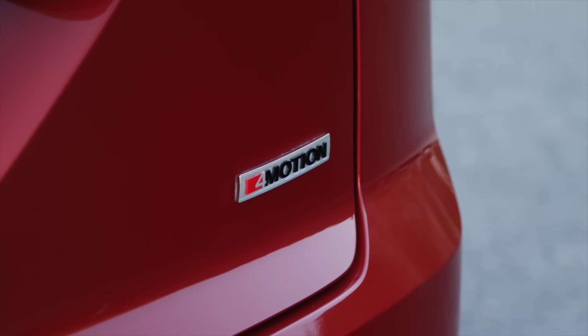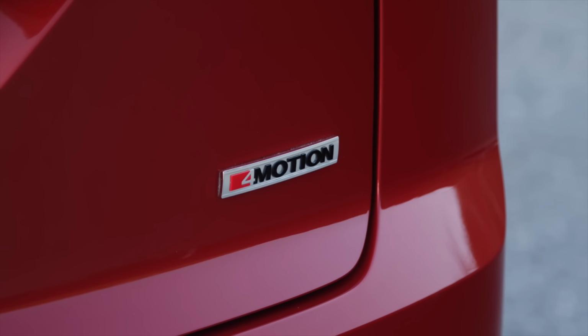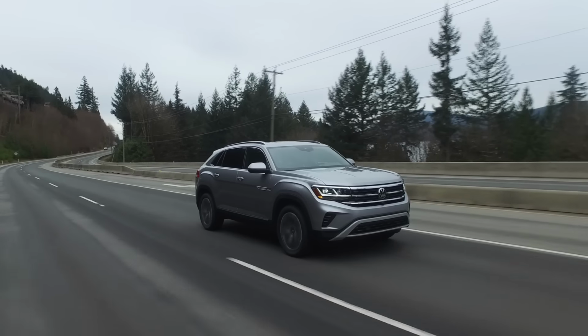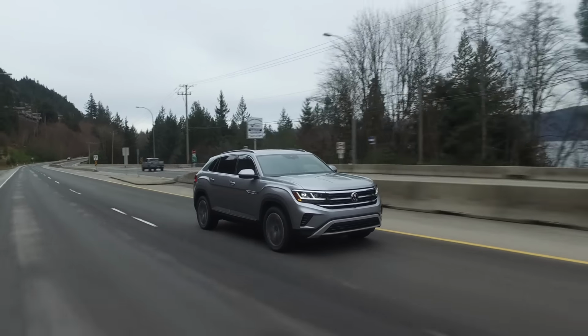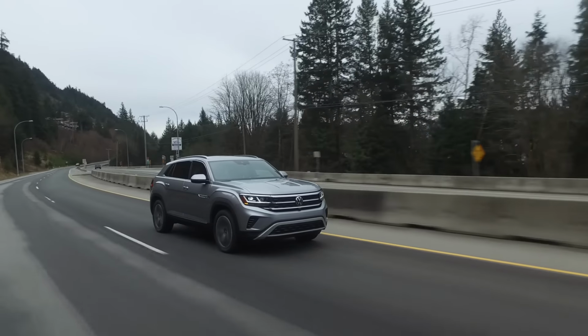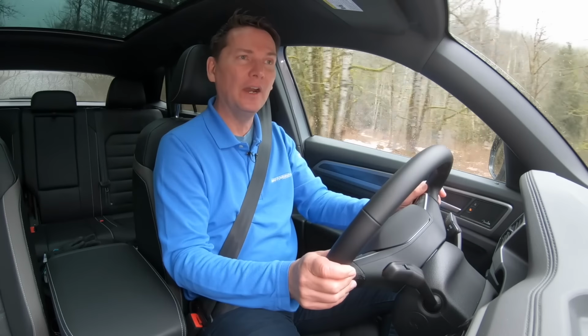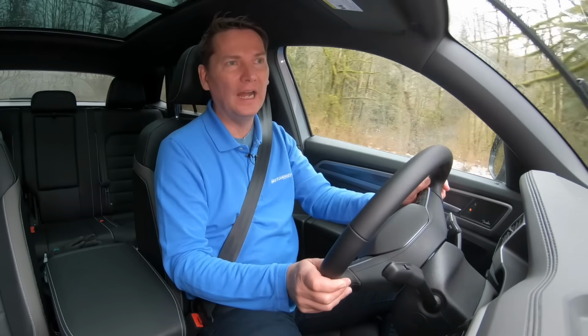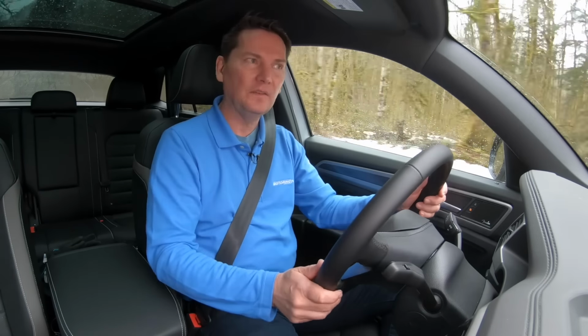Now the big update for 2020 for this Atlas Cross Sport and the regular Atlas is even if you get the base four-cylinder, it now comes standard with 4Motion all-wheel drive and an 8-speed automatic transmission. And it's been a while since I had a chance to drive the regular Atlas, and I don't remember it being as refined and polished as this. And it's a nice feeling actually.